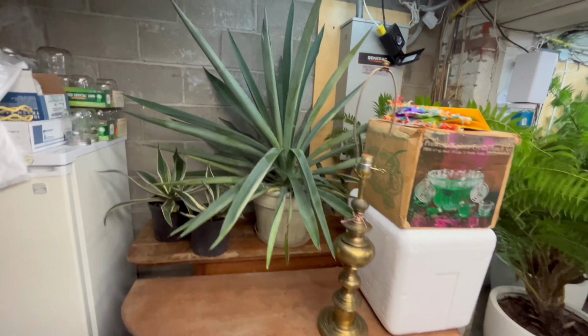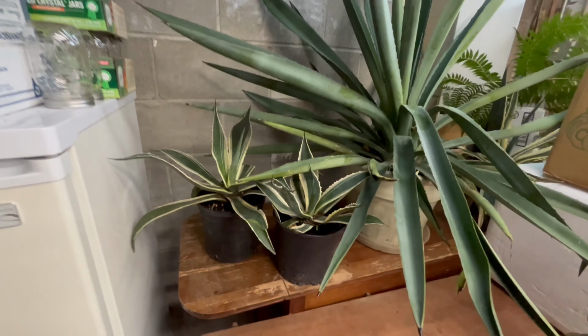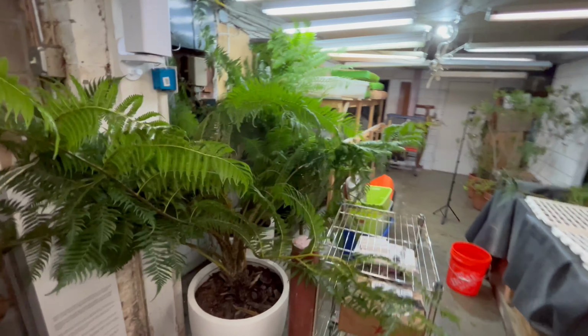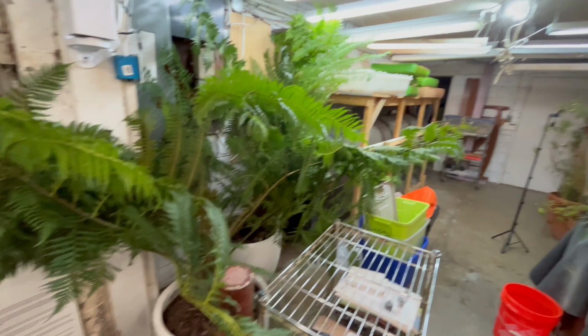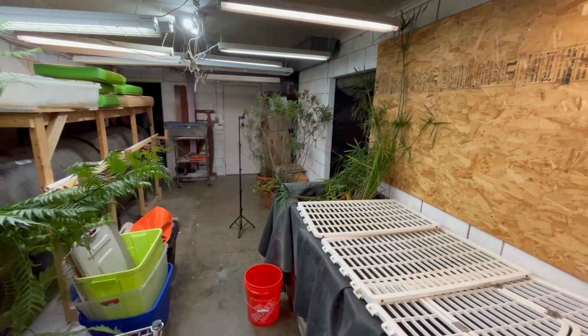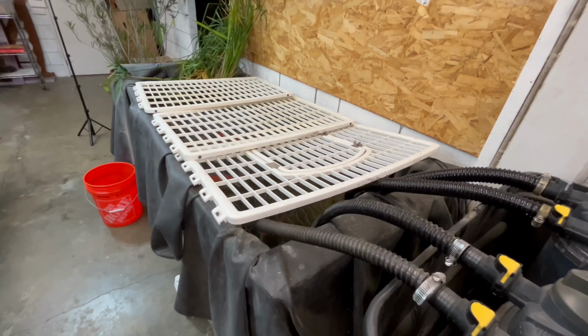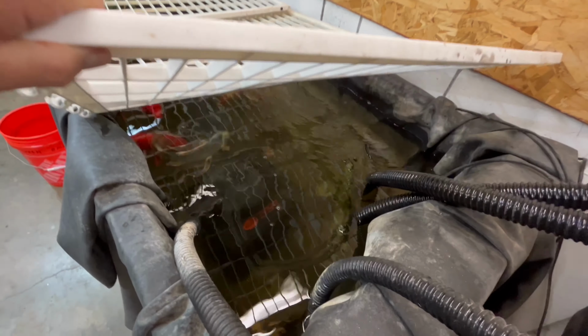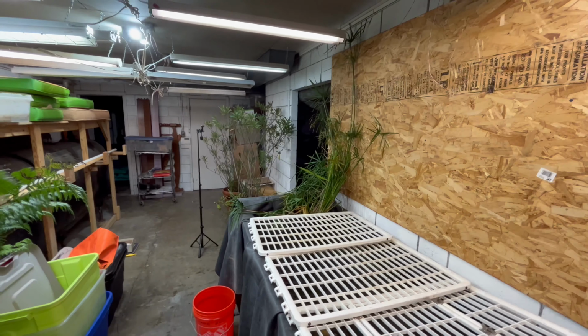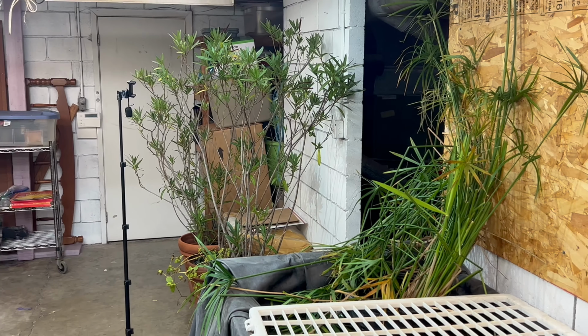That's my tequila agave there and some of my agave Americanas. I need to move some boxes. I've got the tree ferns in. I will put a lot of stuff up on that shelf in here. There'll be more stuff over here, and then my koi are all in here for the winter, so that'll keep some moisture going. And back there, you can see I've already brought my oleanders in.